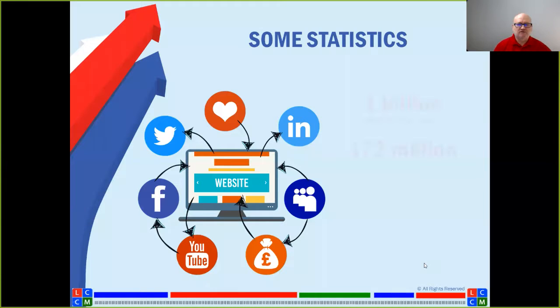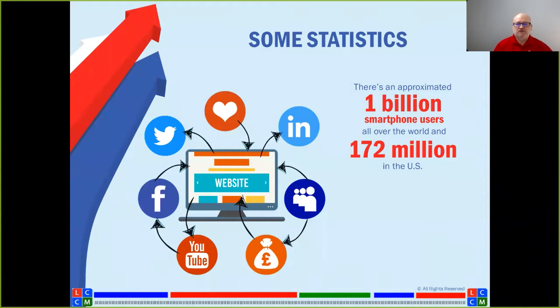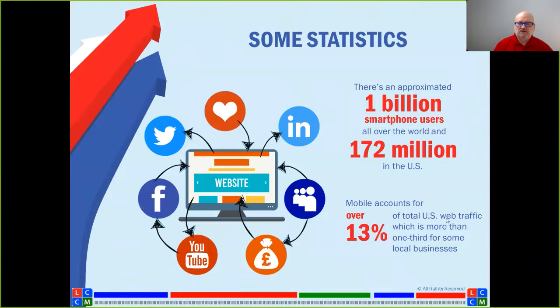Just to give you some idea how powerful this is, there's about 1 billion smartphone users in the world, 172 million of them in the United States. That's roughly 60% of the United States has a smartphone. My statistics also say that web traffic is more than 1/3 for some local businesses. And this is really kind of out of date, because we're starting to see, and this changed just since January, child care centers that have 70% of their traffic coming from mobile devices. So if your mobile website doesn't wow them and capture their interest, you're going to be out of luck.